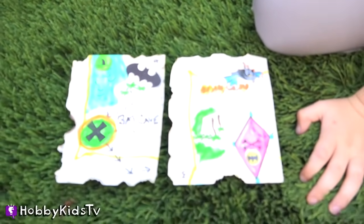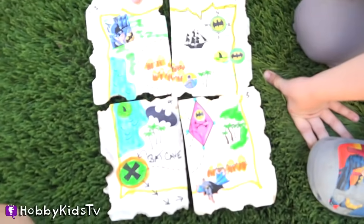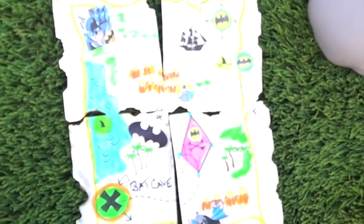Oh! So this is number 3. Number 2. There's our map. That's the journey we took, but we have one more place to go.